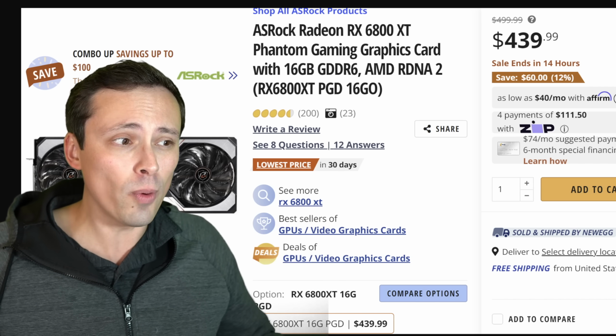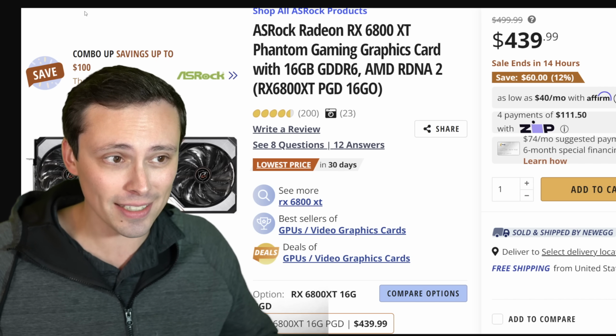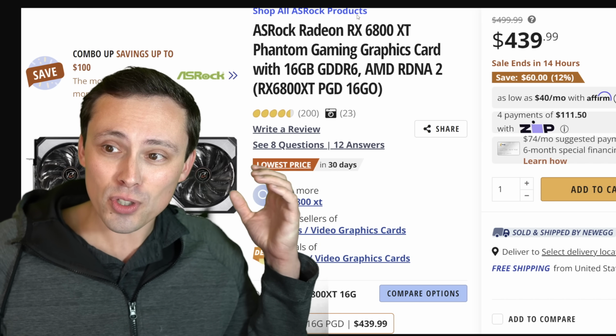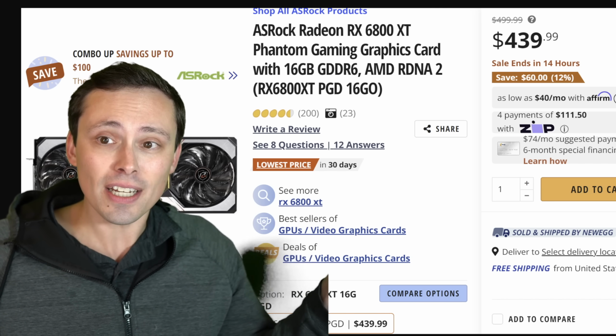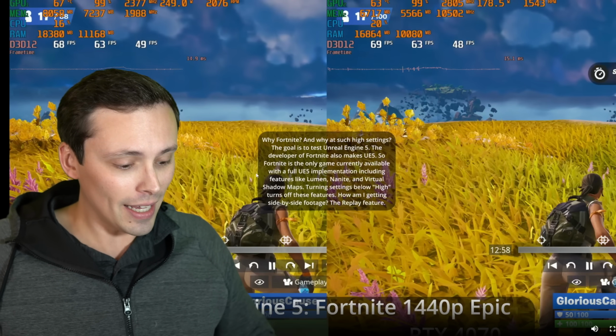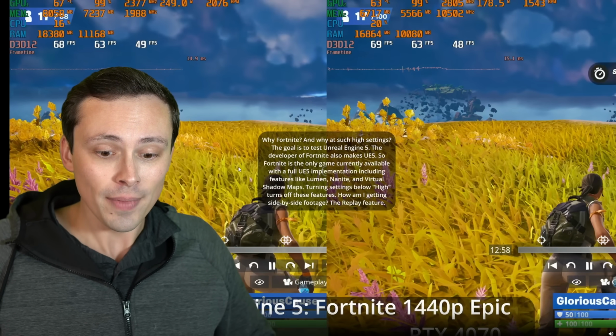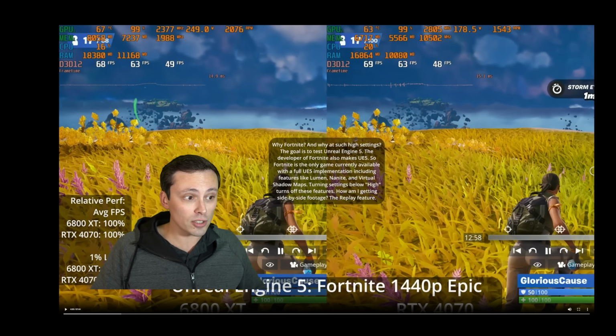And let's talk about why these are good deals, especially the 6800 XT. First of all, this gives cards like the RTX 4070 an absolute run for the money at this price, a significantly lower price. So what are we looking at here?